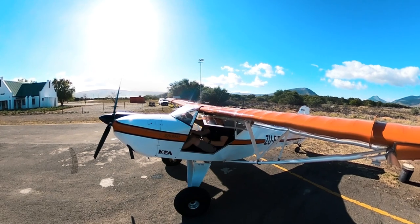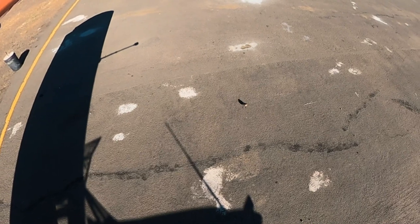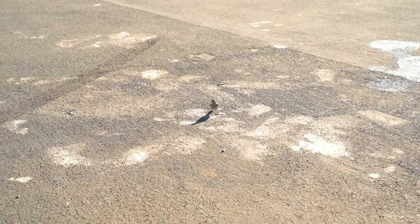Clear, there's your bird. Bruh! It's like my home is leaving. That is 100% the bird. Go, clear. Clear.